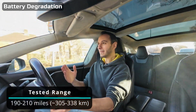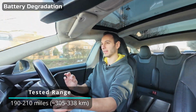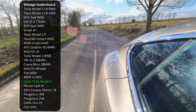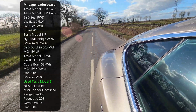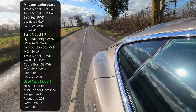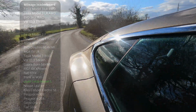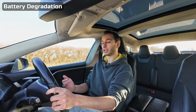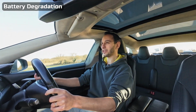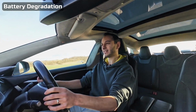Now, in terms of my own mixed driving test, I actually netted 190 to 210 miles. Now, considering the Model S was one of the pioneers when it comes to electric range, then 190 to 210 miles, at least for my sake, would very much suit my needs. Now again, I appreciate that some people looking at certain used EVs and not looking at a Tesla will be potentially looking at vehicles with much lower range. I'm just thinking, for example, the original Nissan Leaf, well, that won't even get you around town, let alone going cross country.